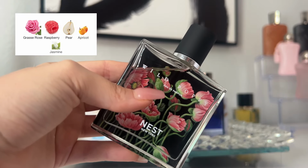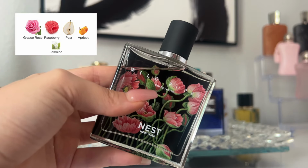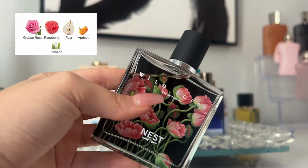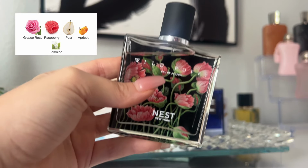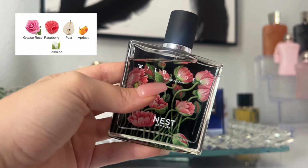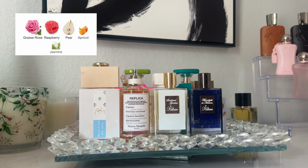Then from Nest New York, this is Wild Poppy, and I wore this one time and did reapply it throughout the day. The day I did wear this was to brunch. I ended up having brunch with my company that was here for a week. I'm sure you could tell that I was a little inconsistent on YouTube for that time, and that is the reason why. But this is a beautiful fruity floral.